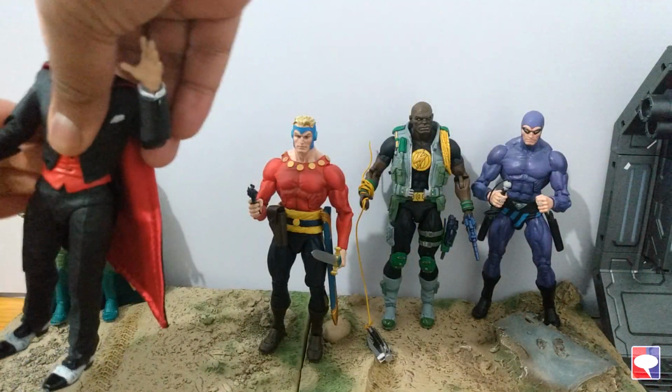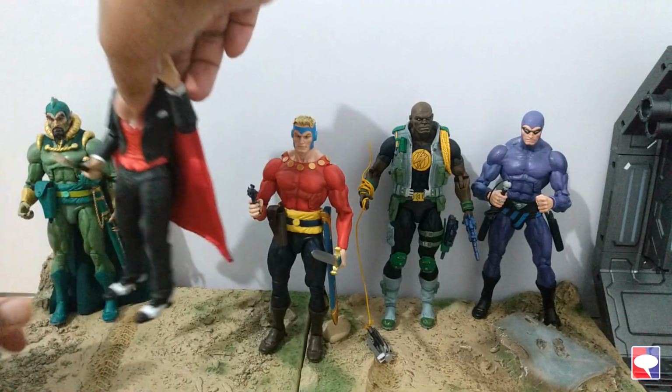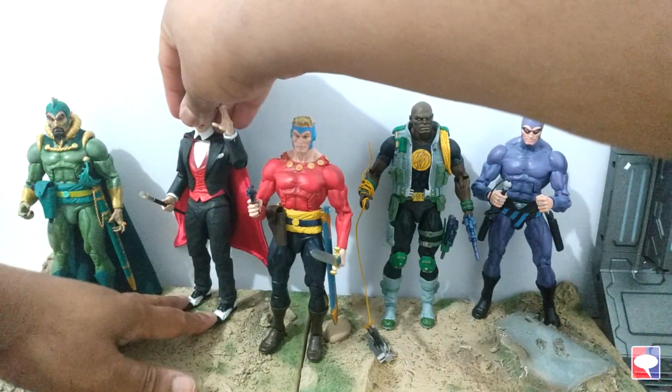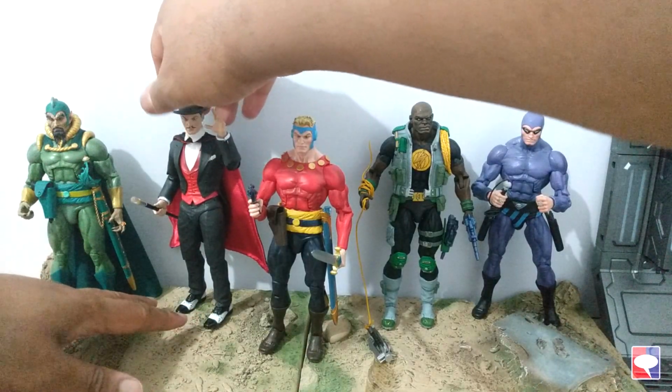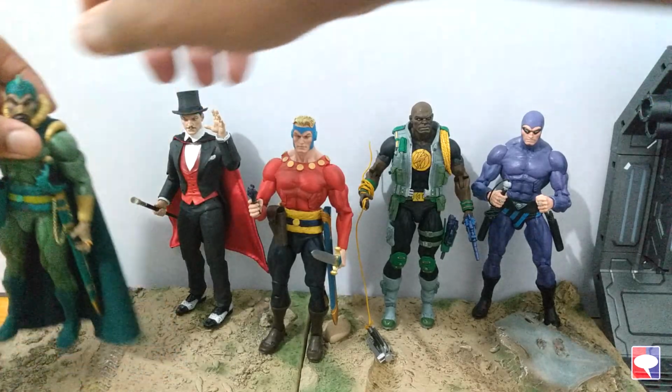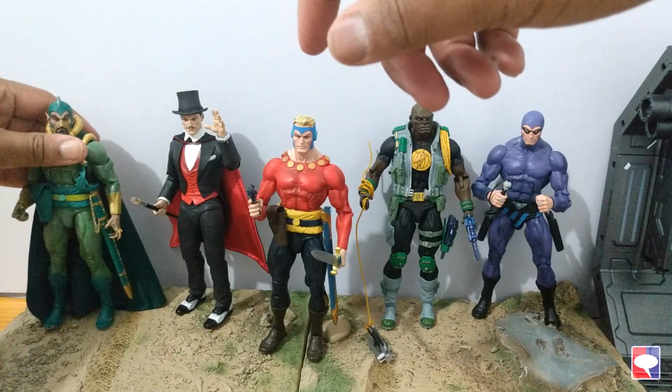In terms of action figures, for the most part, I've never had any of them as toys, but when they were introduced in the 2020 Toy Fair, along with the G.I. Joe Classified, this line of action figures, along with Classified, is what got me back to collecting action figures again.